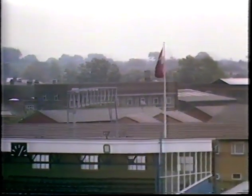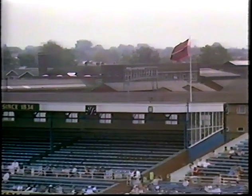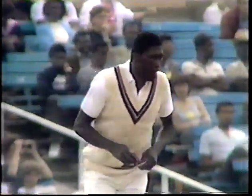Forecast for another hot day, but as you can see, there's a little bit of breeze out there. And the wicket certainly looks exceedingly easy pace here this morning. Big Joel Garner from the Warwick Road end.